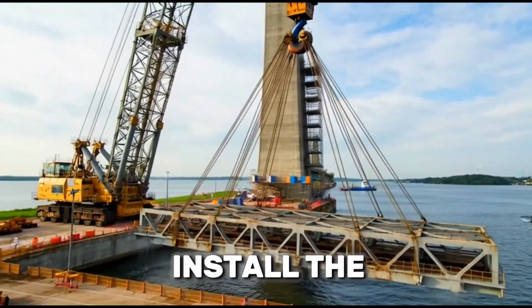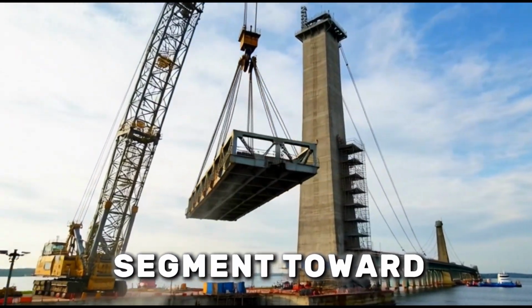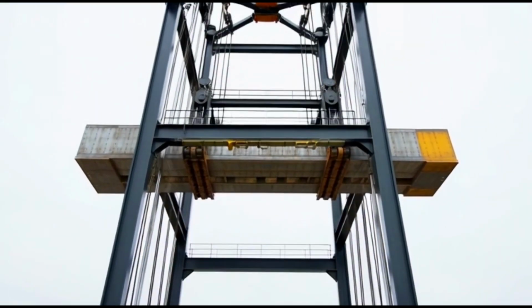Now it's time to install the bridge deck. Giant cranes carefully lift the first massive steel segment toward the tower. Advanced strand jack lifting systems raise 100-ton steel segments with millimeter precision.